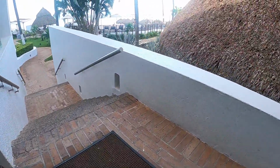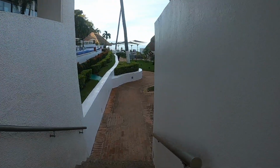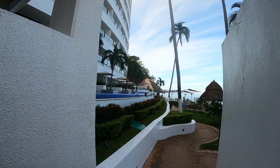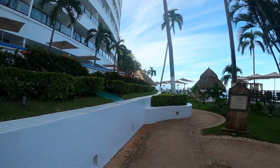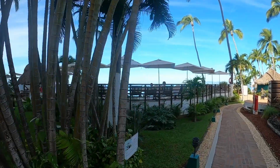All right, let's continue. Just like on the other tower, if you're staying on the bottom floor, you have your swim-up rooms. So if you want to splurge on those, have your own private pool, it's a good option. So this is the adult pool. No kids in here.